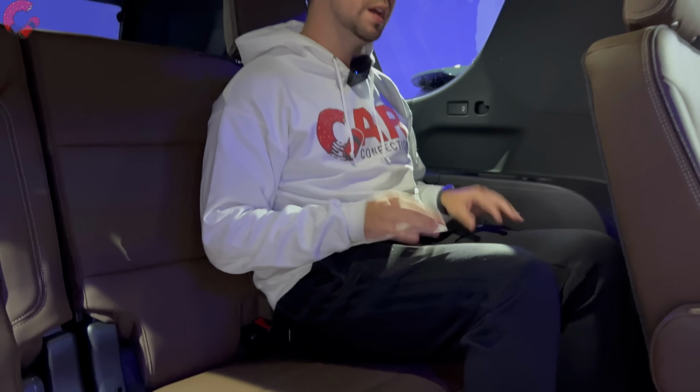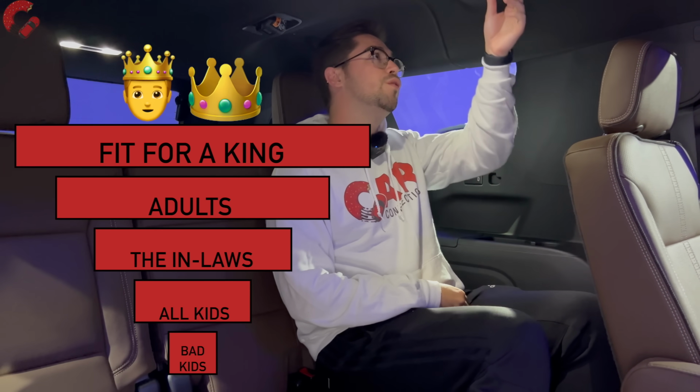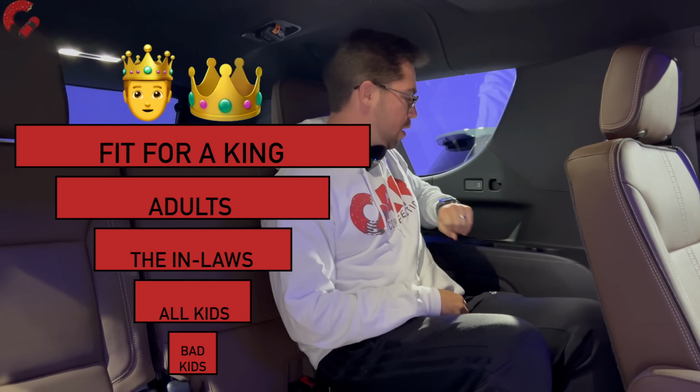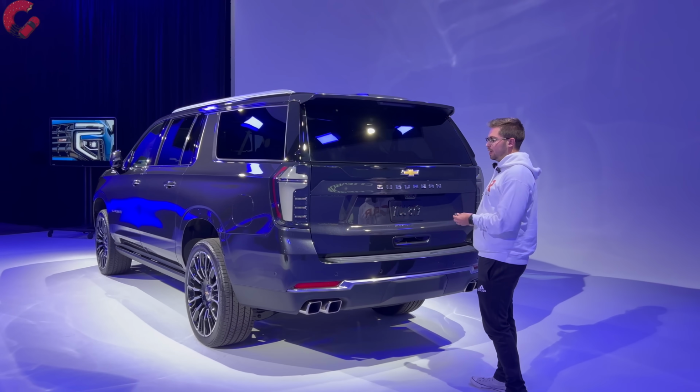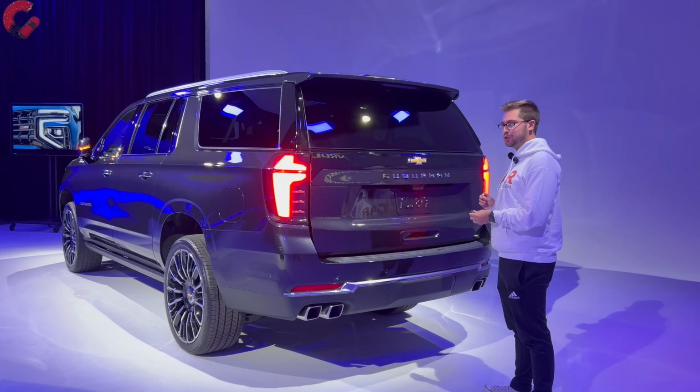This is pretty much hands down the best third row that money can buy one way or the other, because it is just so spacious. On our Car Confections third row scale, this is certainly fit for a king. And as far as features, we do have rear air vents, cup holders on the side, as well as USB ports. Now I'm going to go ahead and walk up to the tailgate to highlight a really cool feature.